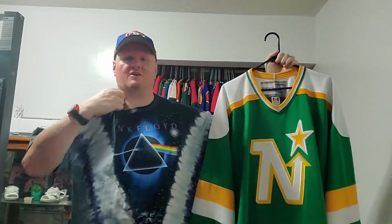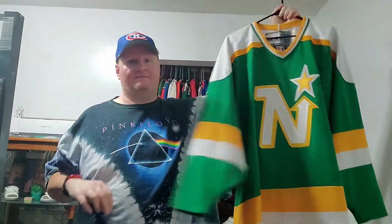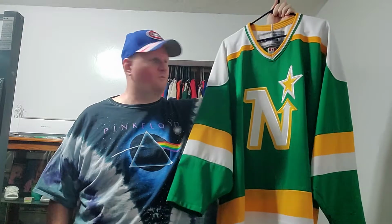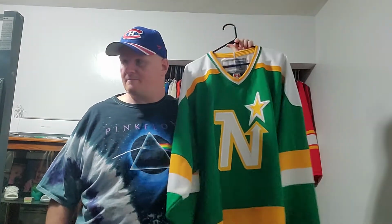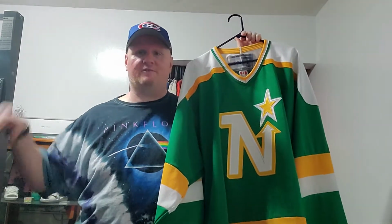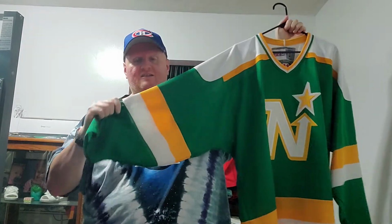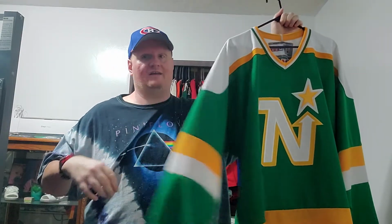All right, at number 20, starting off this portion of the countdown, is my 1987 style Minnesota North Stars. Beautiful jersey, really nice. Love the colors. The white version of this is what the reverse retro was based off of, and the reverse retro was really nice. I do wish that for the Winter Classic this year, they would have gone similar to the reverse retro, but in green. This style in green for the Winter Classic with the Wild logo on it would have been phenomenal, and that would have been an awesome seller.